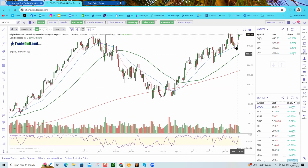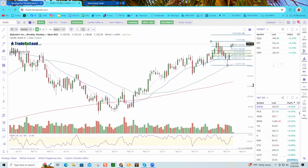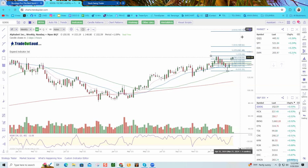I like the pullback and the doji up here. This is perfect. It's digesting this prior resistance, and it has a lot of room for the upside. For the second quarter of the year, it could potentially move way, way, way higher. So it can move into the 193, 169 to 193. This is going to be the core target, the swing target into the 161 and 169. So it does look very good for higher.